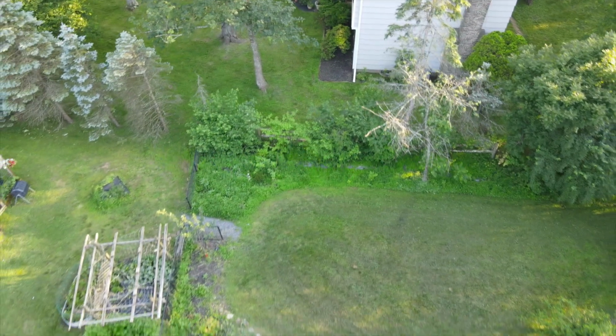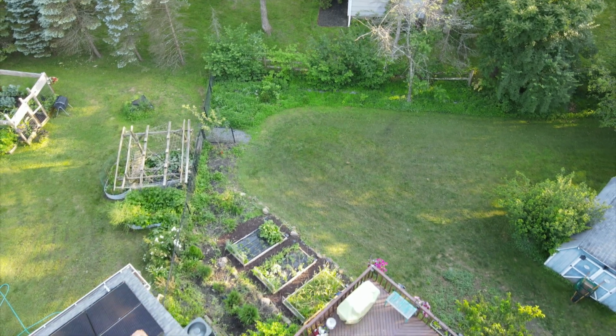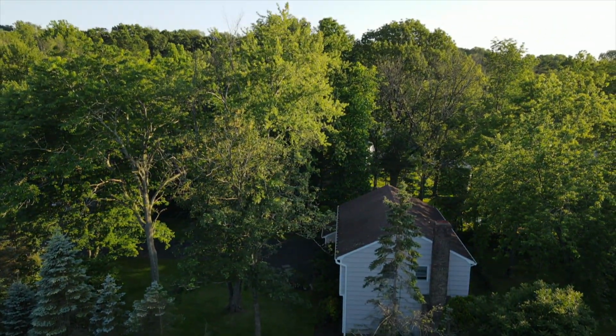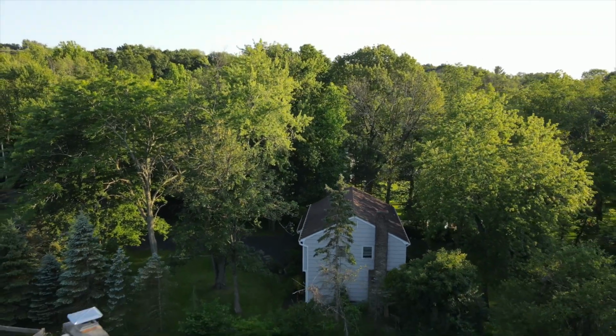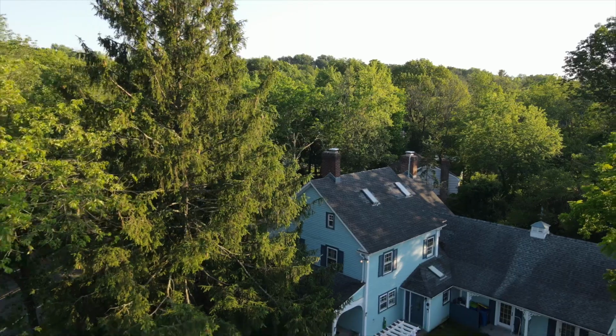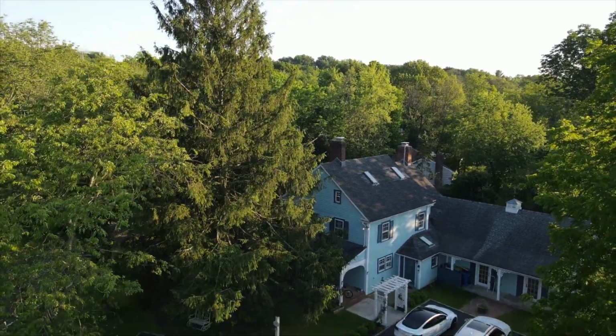Welcome to the Banerjee Family Garden. I'm excited to show you our garden. We're based out of New Jersey in Zone 6B. And our house is in the beautiful hills of Bachang in the township of Borden.